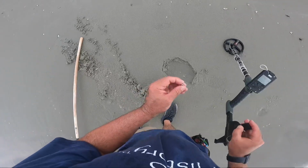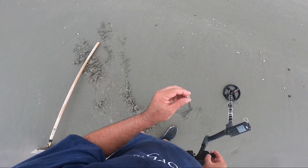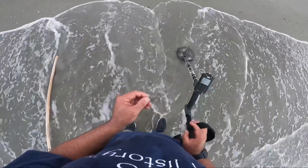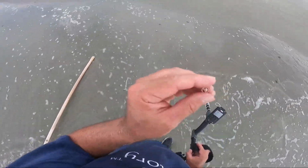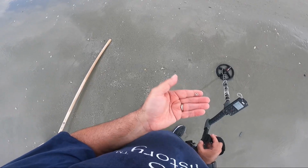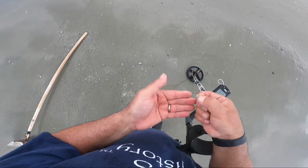So I just opened up this hole. It's ringing up about a 54. I should have filmed it, I didn't, but got a little small piece of jewelry here. Rang up a 54 using the beach program on the XP Deus II. Look how small this target is. It's pretty wild. Looks like it broke off, but probably off of an earring maybe. I don't know, but there you go.